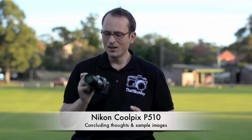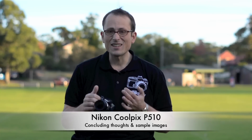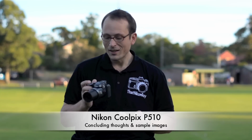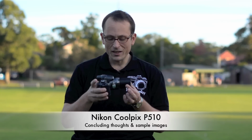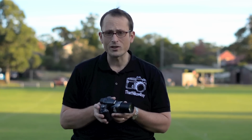Hyper Zoom hybrid point and shoot slash SLR type experience of camera. It's not an SLR camera, it doesn't have the mirror box, it's not an interchangeable lens, but it's got a ridiculous and huge 42 times optical zoom.